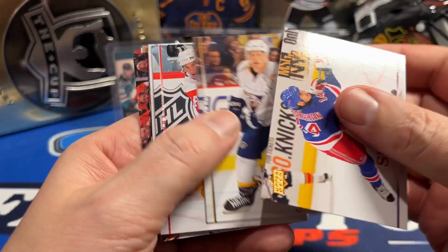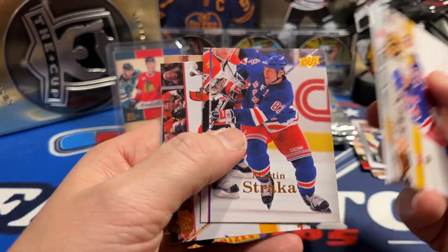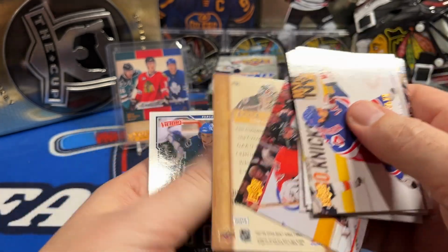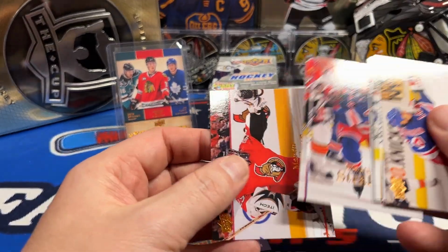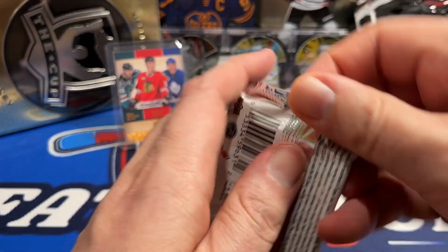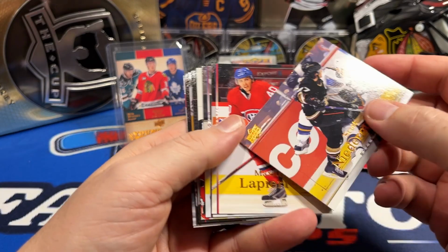Brendan Shanahan, Suter, Chris Chelios, Scott Hanna. I do like the fact that when you get a couple of doubles, it doesn't run through the whole pack. Martin Straka, Martin Gerber, and Tomas Poperl, and Mason Raymond rookie. Okay, that's 5 Young Guns already. Wow. I don't know. I think this side is going to be a bit rough if this follows what I think it will.